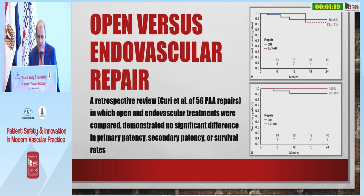If we compare open versus endovascular repair, a retrospective study showed that, as compared to endovascular repair, there was no significant difference in the primary patency or in the secondary patency for open repair. And of note, the secondary patency in the endovascular group is 100% because of the ease of re-intervention as compared to surgery.